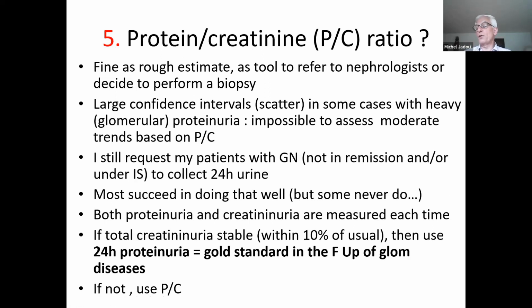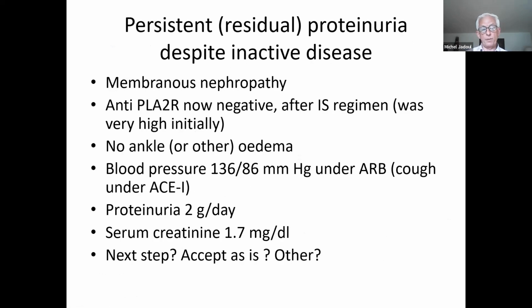If that is the case, of course, a ratio protein over creatinine is much better than an unreliable 24-hour urine collection. But if you want to discuss reducing, starting, modifying immunosuppressive drugs, I still prefer the 24-hour urine if available.